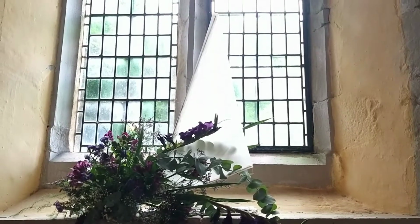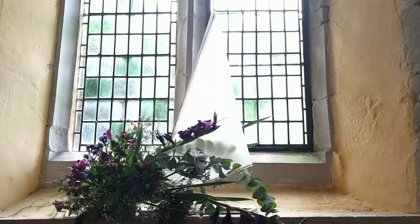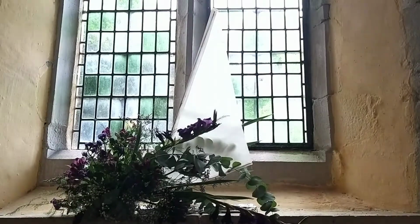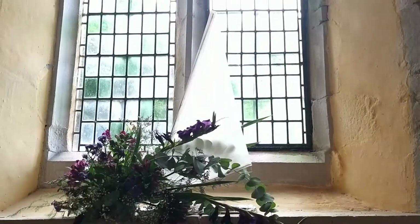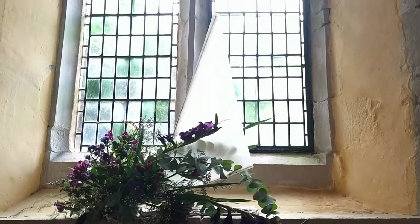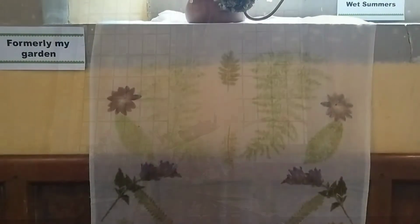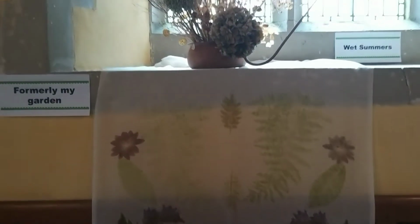I love the simplicity of this arrangement called Sailing Across the Ocean, with the almost translucent sail of a boat and the blue of the waves, and I love the way that arch of the eucalyptus gives that sense of movement. There are two arrangements on this windowsill.